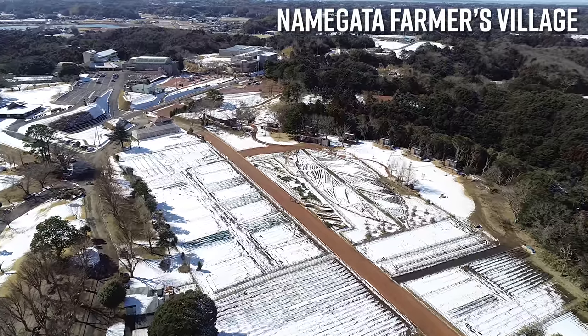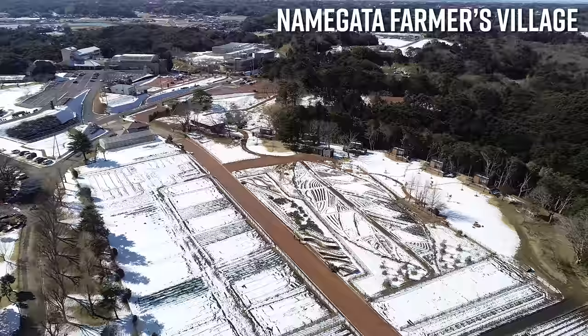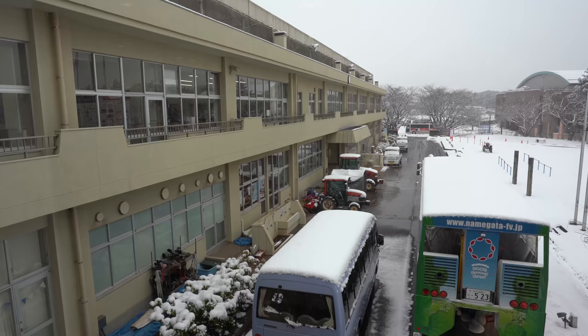Hello world, this is what a sweet potato farm is like. And where is this farm located? In Ibaraki. And the sweet potato museum and factory is actually inside an old converted school.